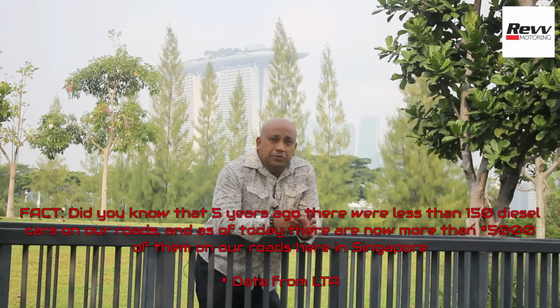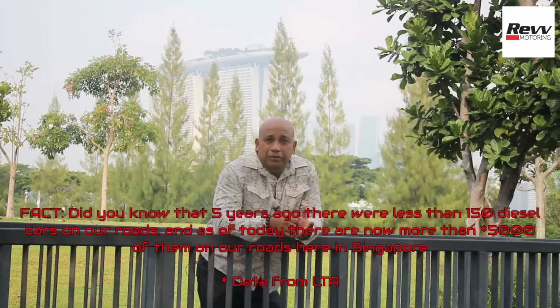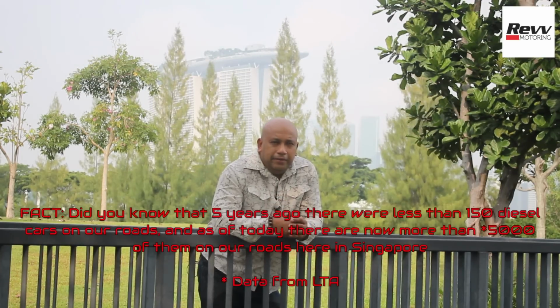Here in Singapore, motorists are still pretty cautious about driving a diesel car. They brought up concerns like a higher diesel tax and even maintaining a diesel car. We're definitely going to look into that topic for another day. But in the meantime, we're going to showcase this diesel car, to be more specific, the Renault Fluence.